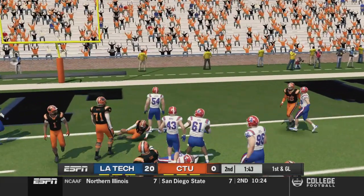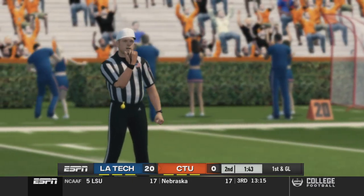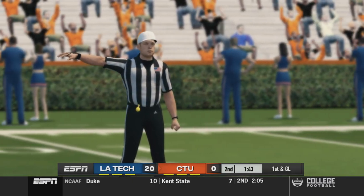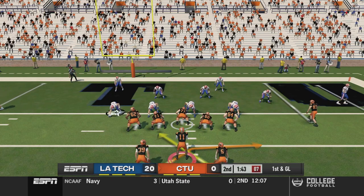Quick throw to Kentrell Kraft. Brought down by his face mask. Will they call it? Yes, they will. It will be another first down, automatic first down. We're inside the 5 now at about the 1.